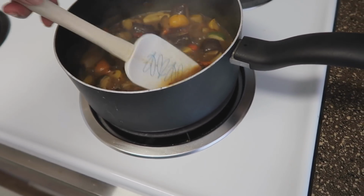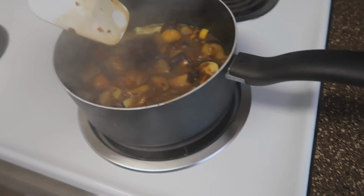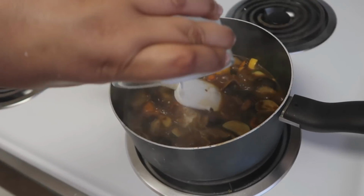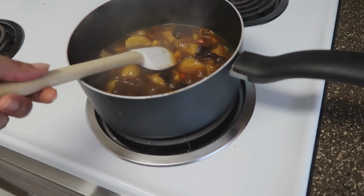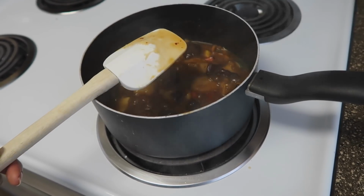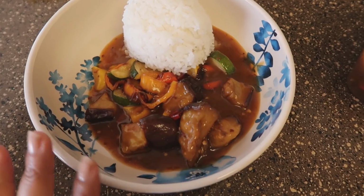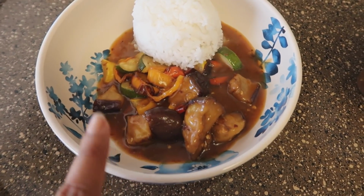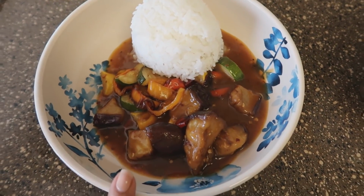Okay, so that's a boil. It's pretty thick, but it's not like sticking to the back of the spoon yet. So we're just gonna go ahead and add the rest of our slurry in. Let's see. Now that it's come to a boil, you see it's nice and thick. Perfect. Quick and easy fake Chinese food. This is not authentic by any means. I would love to put some green onions on top, but I don't have any.